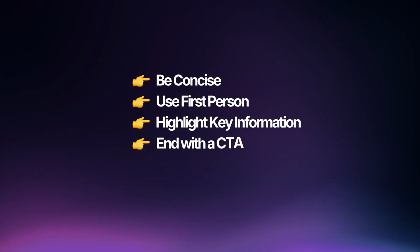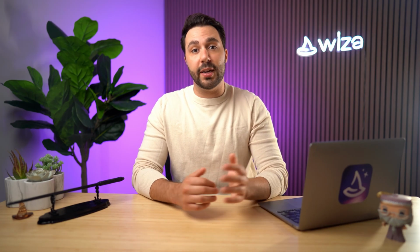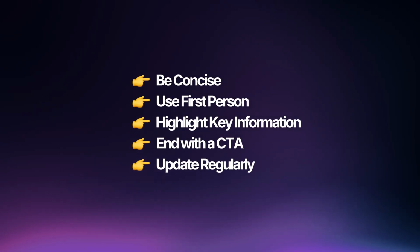Now, end your About section with the CTA to connect with you. You can literally include a final paragraph that says something like, now, make sure you update this regularly. Keep your About section updated with new skills, achievements, and changes to your professional focus.